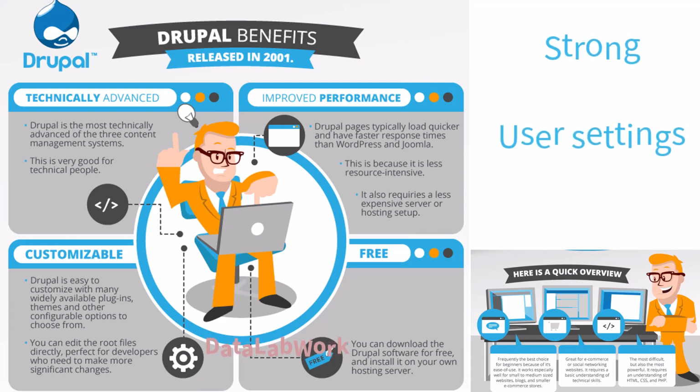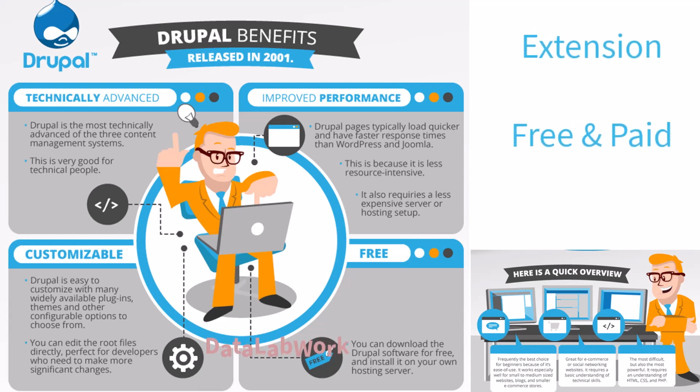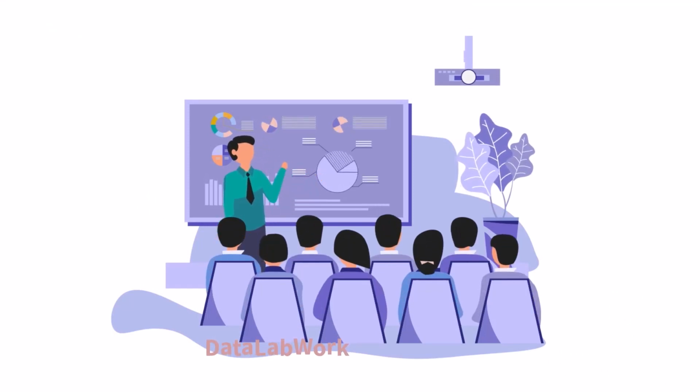Drupal's architecture supports thousands of add-on modules which can extend a site's functionality dramatically. However, this power comes with complexity. Drupal requires a more significant learning curve and is best suited for developers or those willing to invest time into learning its intricacies. Each of these platforms offers distinct advantages depending on your needs.